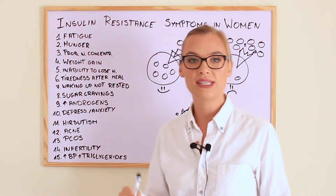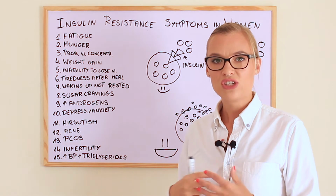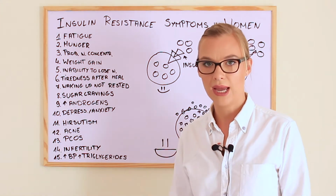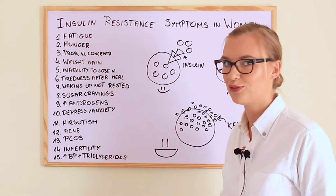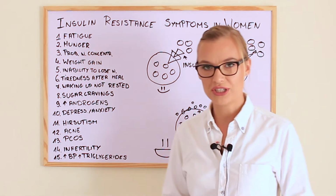All the carbohydrates are basically broken down into glucose, whether they're starches or already processed sugar. So when your body is starving and feels fatigued, it will demand carbohydrates and sugar. That is not your fault, that is the fault of insulin resistance.